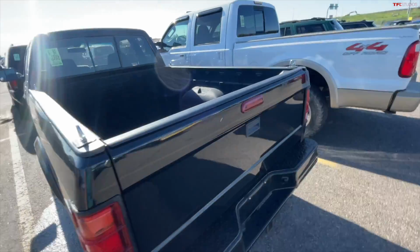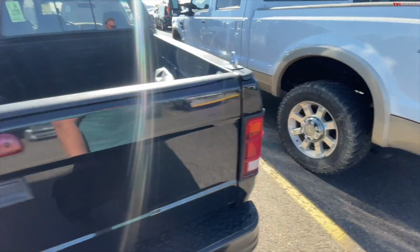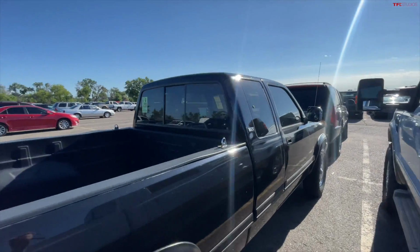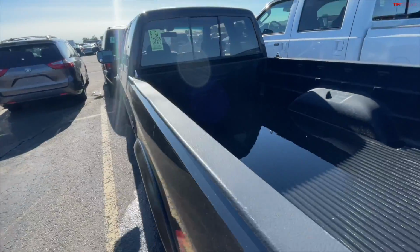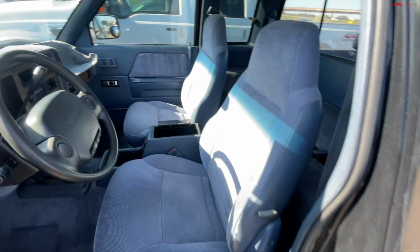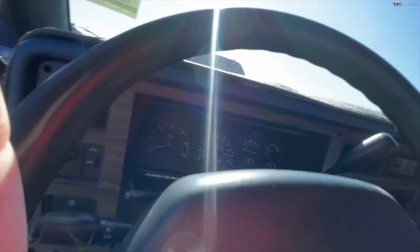That looks really nice. It rained here last night, so we got a little bit of a lake in the back of the bed, but I will say this, man, for this being a 95 with 150 something thousand miles on it, seems to be in really good shape. Let's check out the interior. Oh, look at that, blue seats. That is so 90s. Let's fire it up.